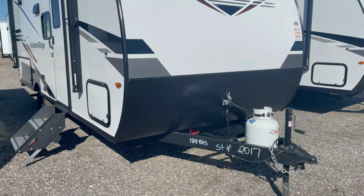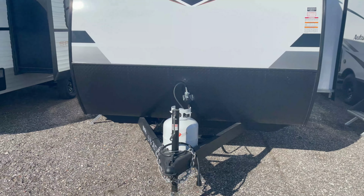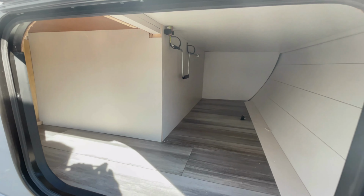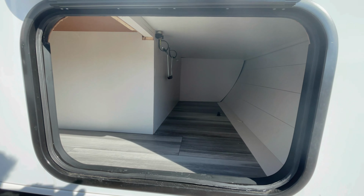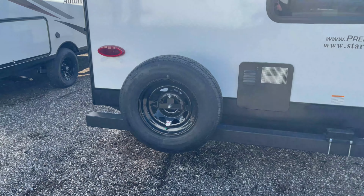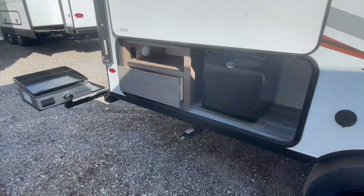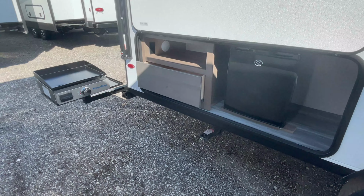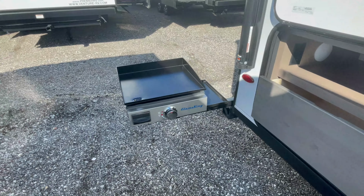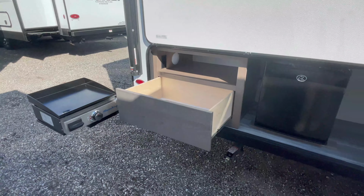The black front diamond plate protection adds both style and functionality, guarding against road debris and rough terrain. With ample exterior storage, you'll have plenty of room to bring along all of your outdoor gear and equipment. And for added convenience, there's a spare tire carrier, ensuring you're prepared for any unexpected emergencies on the road. One of the standout features of the Autumn Ridge 188BHS is the outside kitchen area, complete with a mini fridge and griddle with a bumper bracket. It's the perfect setup for cooking up delicious meals al fresco while enjoying the great outdoors.